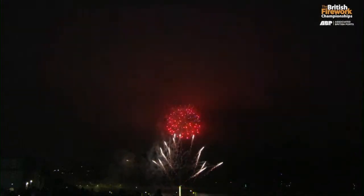So a very strong display, and considering the difficult conditions that Anytime Fireworks have had, I think they've done very well. I imagine that they probably have had a little help from friends. You know, if teams are affected by the weather, people muck in and they get stuck in and help crews out. But we were looking at the weather, weren't we?